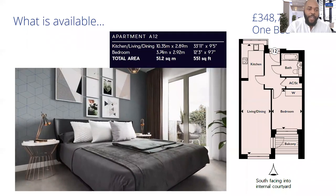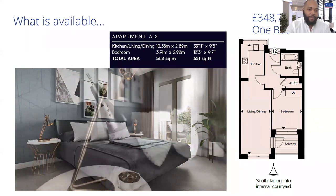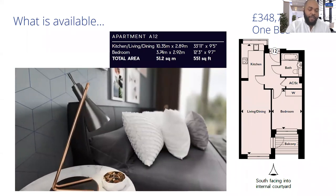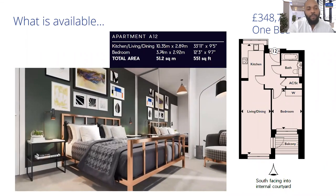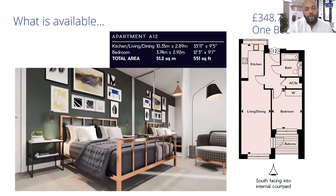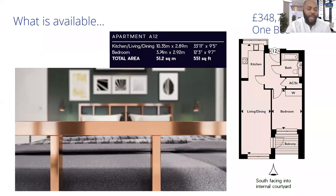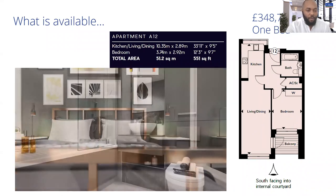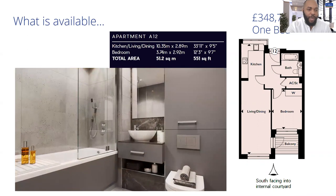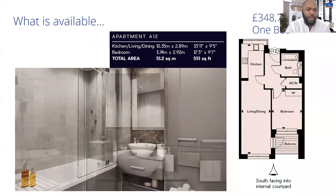In terms of the finish of the apartments, you have bespoke kitchens, engineered wood flooring, underfloor heating throughout the apartment as well. Beautiful bespoke bathrooms as well, which are finished in grey, with also having a beautiful white sanctuary within the bathrooms as well. And as I said, the underfloor heating runs throughout the apartment.